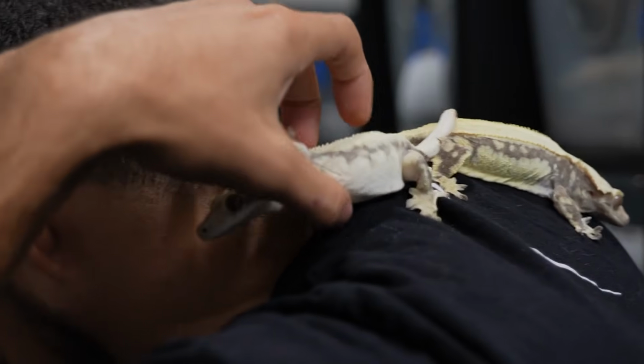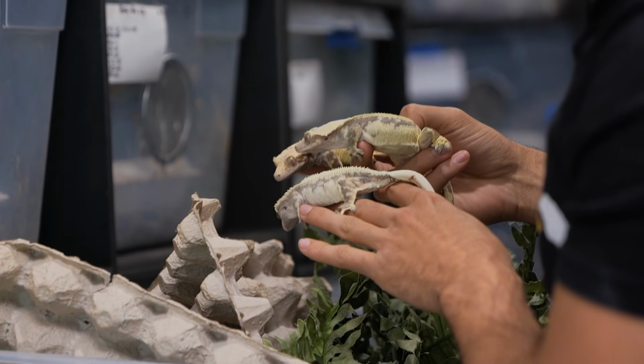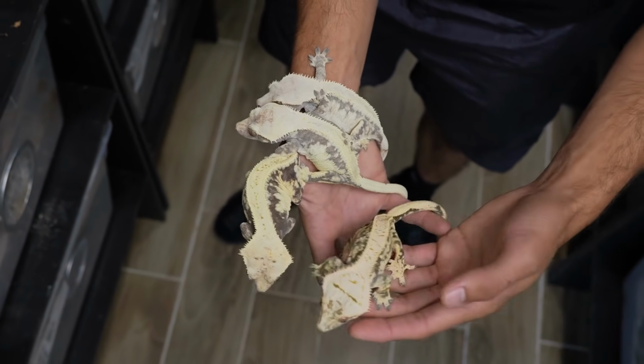And the gecko fell, but don't worry, this happens. This is probably the whitest girl out of these. So I'm looking to produce some really nice high-end white walls with a lot of drip. That's the focal point of this project.